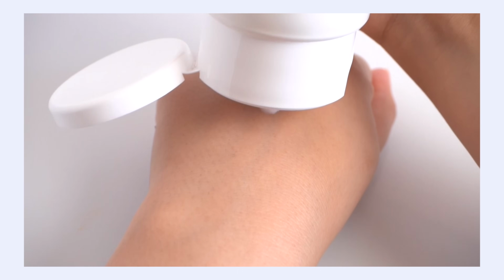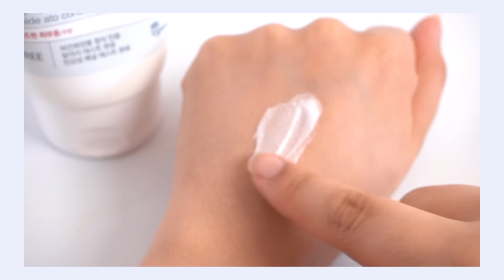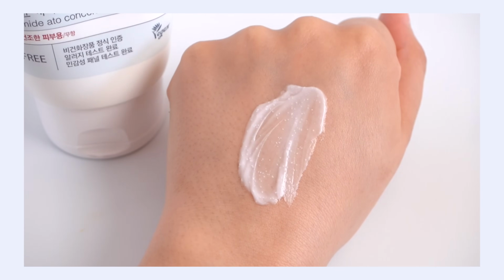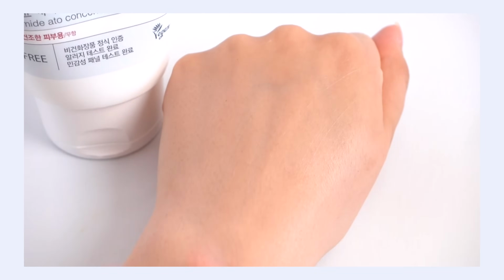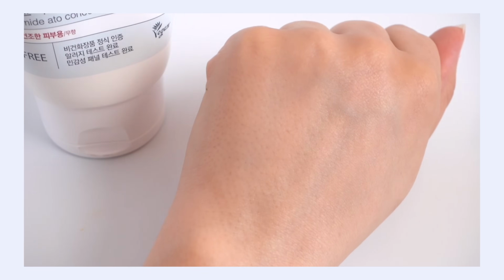There's some oil content in here. There's some really beautiful nourishing ingredients in here. It's a really silky, rich cream. Like I said, medium weight, definitely much heftier and thicker than the Torriden cream is, but it actually feels incredibly soothing, especially if you're manifesting a lot of dryness on your skin from the dehydration. You are definitely going to feel a lot of soothing comfort with this cream.